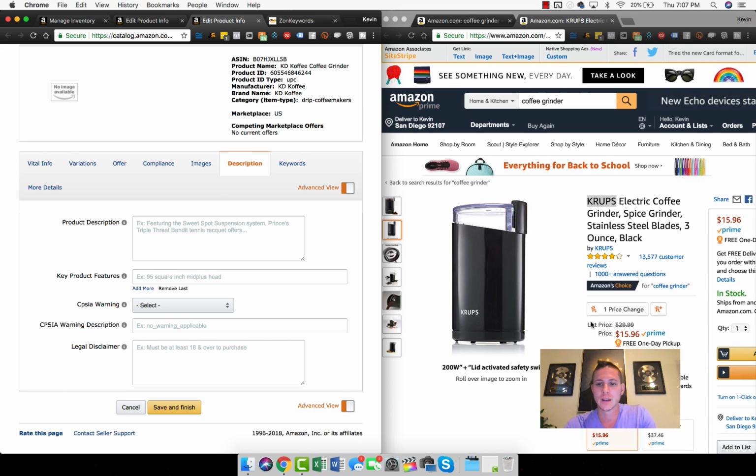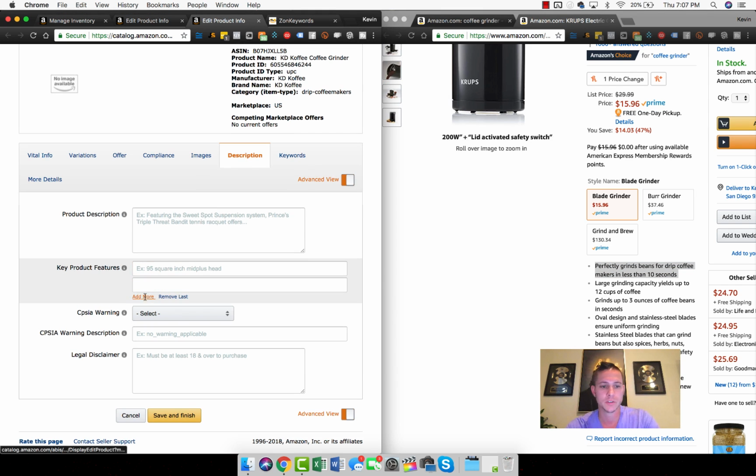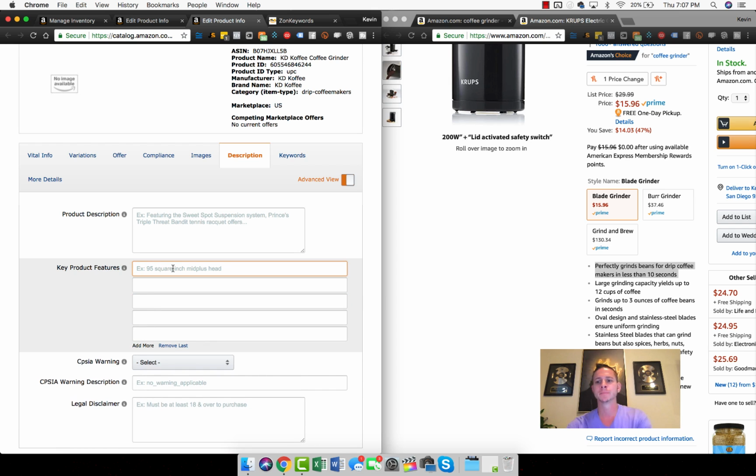Don't assume that everybody does things right. These guys are definitely not perfect. I love when people put a capitalized word at the beginning of the key product features. It just really makes the listing look much cleaner. I would say, "Perfect blend, perfect grind every time." And the next one, I would look over here, large grinding capacity, yields to 12 cups of coffee. I would say, "Massive grind capacity." And the third one, grinds up to 3 ounces in seconds. "Speed is our name."